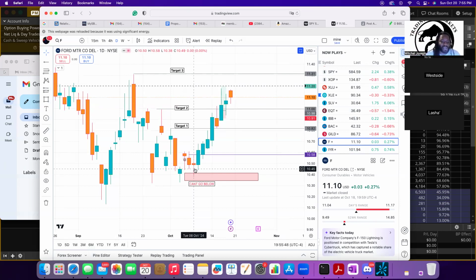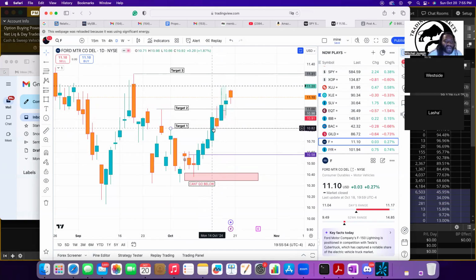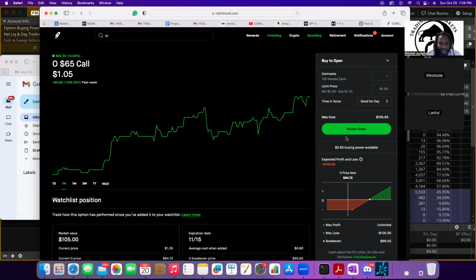I added to my trade. And by adding to my trade, it allowed me to make more money off of my trade. So even though I was in the 11-19 contracts, I was like, let me buy the 11-1 contracts. So now, as this keeps going, I bought back in. Now I think I'm in the 11-1s.